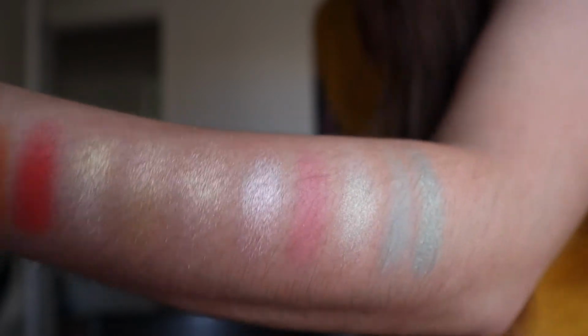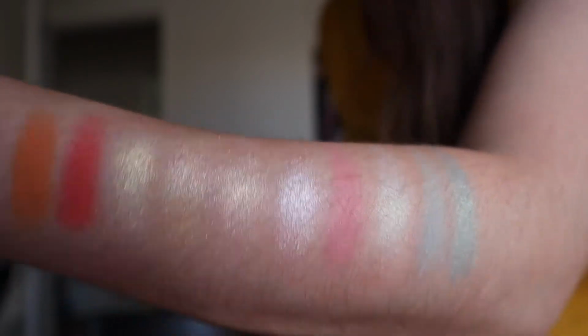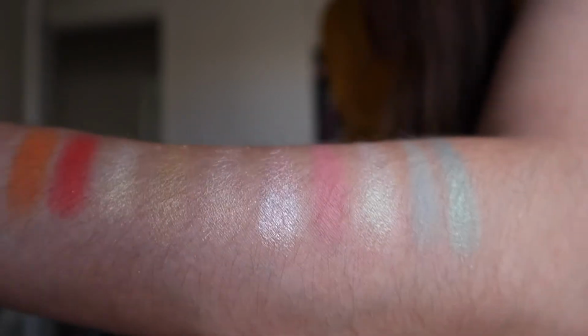I actually really love the variety here, with especially like these ocean-like blues. So let's see. The swatches would start from this pink shade and end here. Super beautiful colors. Really love them.